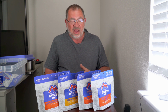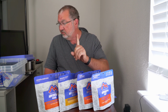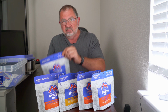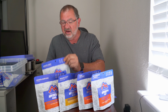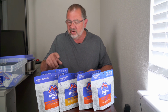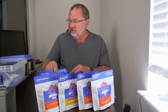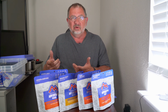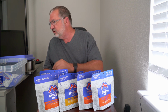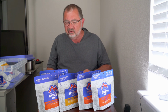So what do we have for this trip? Well, I got the breakfast skillet because I really liked it. In fact, I got a couple of them. We've got biscuits and gravy. We'll see how that one is. Sounds pretty good. And typically the colors on them, the yellows tend to be for breakfasts, and the oranges are for lunches or dinners. So for breakfast, I've got breakfast skillet and biscuits and gravy. Yeah, so I've got a selection of those 2.